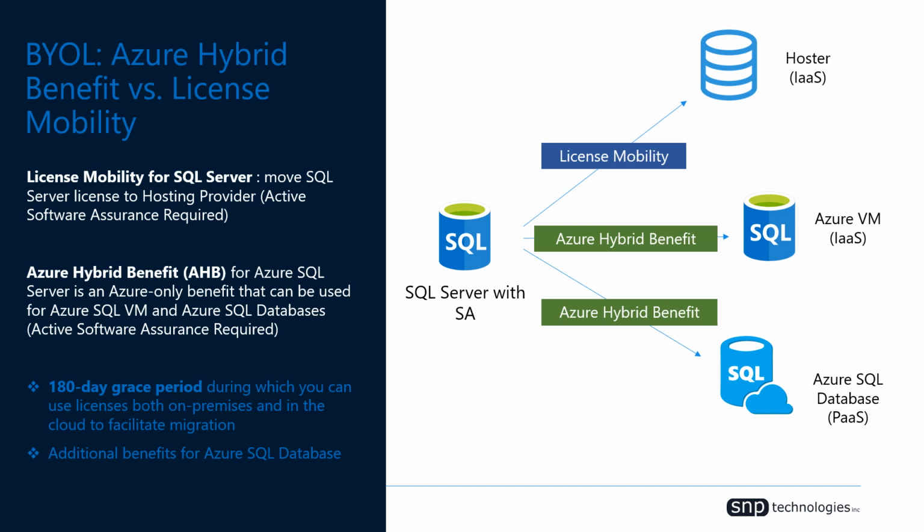For those folks without software assurance, your Azure costs will include licensing for the resources you deploy in Azure. You can use tools in Azure to automate the uptime and downtime of these servers, thus controlling costs when machines are not in use.